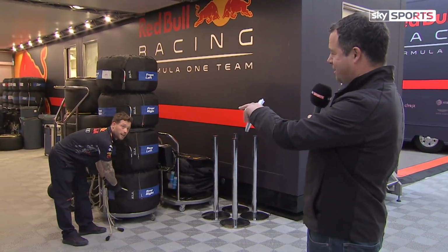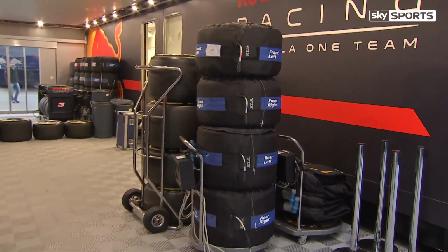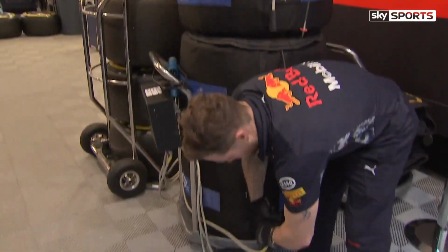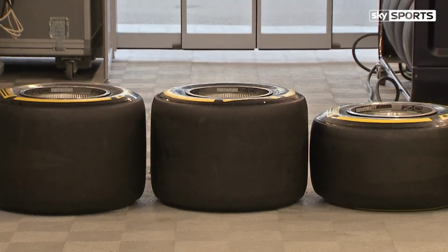All right, Greg, and not bad, mate. I've just noticed it, when you look at the tyres like that, you can really see how big they are, can't you? They are massive. So we had those ones on the floor, Simon. Sorry, Simon, you didn't see what Greg and I were talking about.